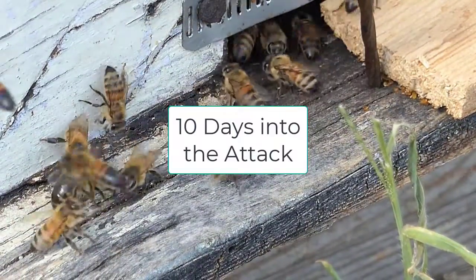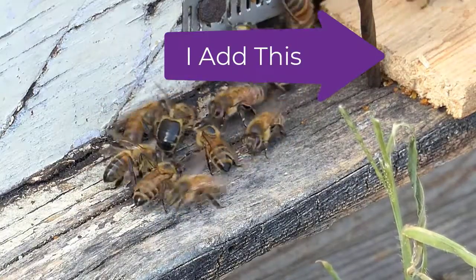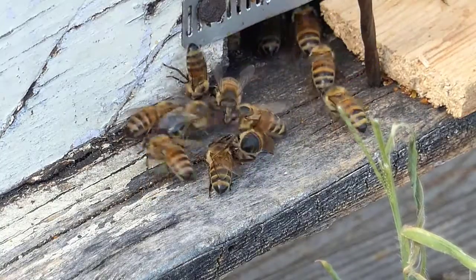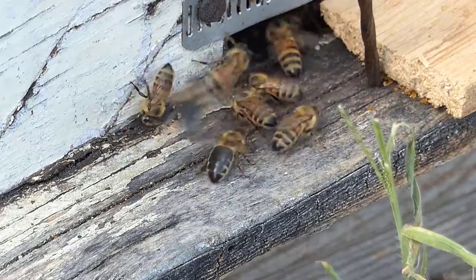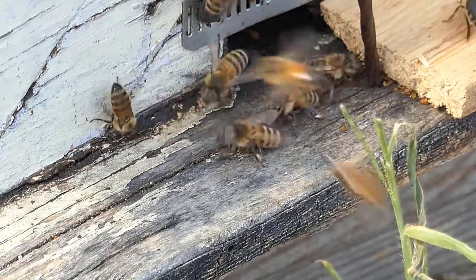10 days into the attack, I decide to add an entrance reducer, homemade. You can see it there, where I add this to the entrance, probably cutting it by 50%. You can see that the bees are somewhat invigorated. They're fighting back, although you still see robbers entering the hive.